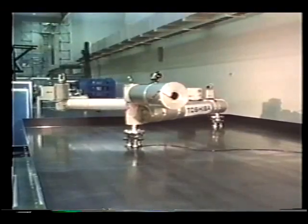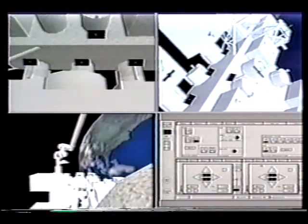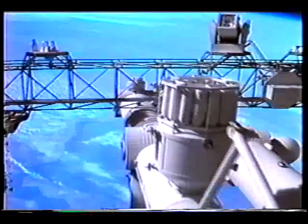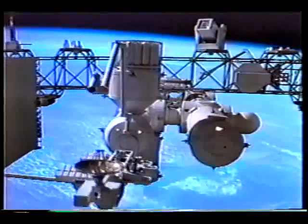When risky tasks must be performed in hazardous or toxic environments, sophisticated robots like these are able to spare human workers from danger. Experiments that are difficult or impossible to conduct on Earth can be carried out in the vacuum of space.